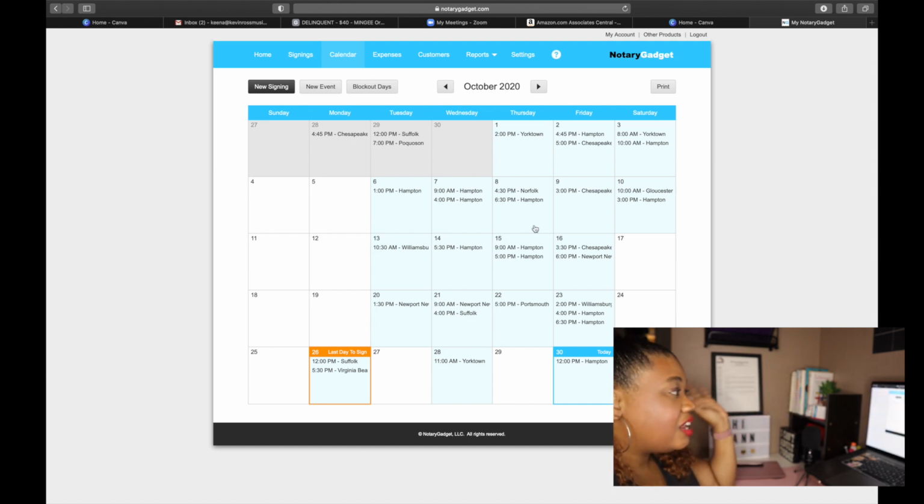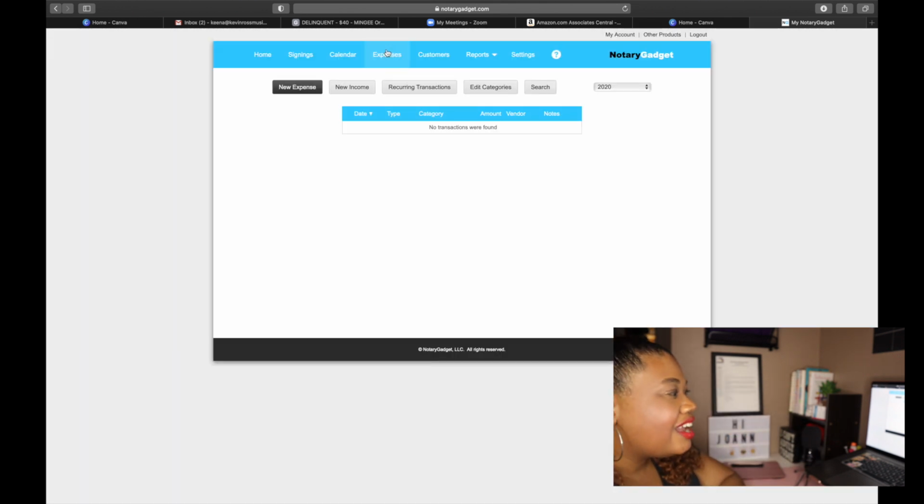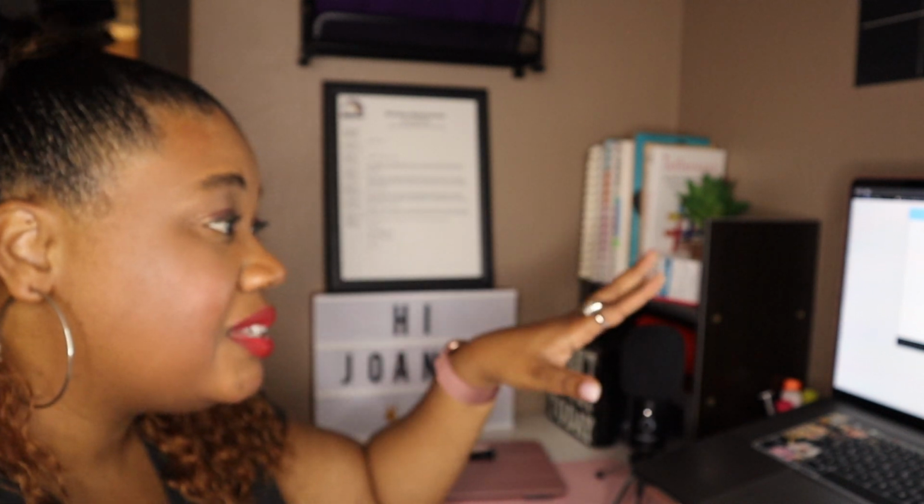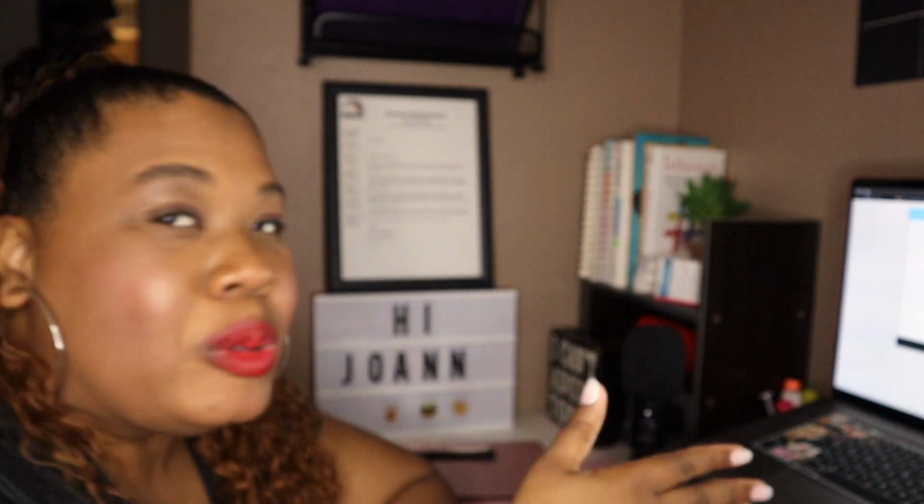Also here in Notary Gadget, I'm horrible, but it allows you to track your expenses. I don't have anything in here, but you can use this section here to put your expenses as far as your paper and your toner. Those two are honestly going to truly be your biggest expenses when it comes to your loan signing business throughout the month, is buying paper and buying toner. You can track all of that here in Notary Gadget. This platform makes it super easy and super efficient for you to run your business, and it really just doesn't get any better, honestly. This is why Notary Gadget is the most used platform and accounting software for notary signing agents.